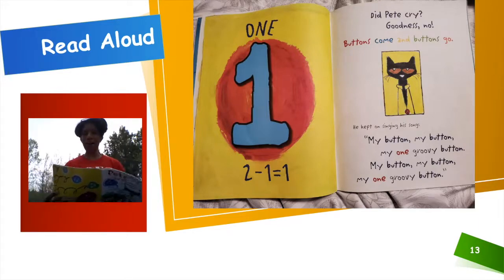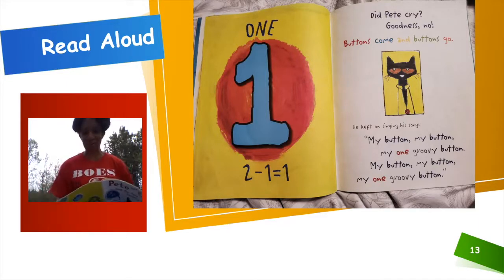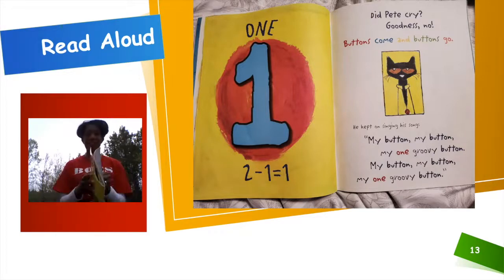Did Pete cry? Goodness, no! Buttons come and buttons go. So he kept on singing his song. My button, my button, my one groovy button. My button, my button, my one groovy button.